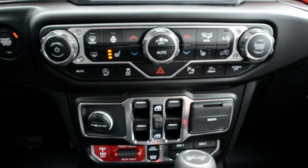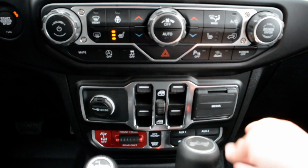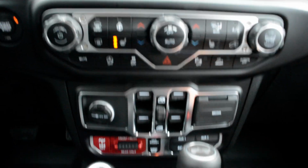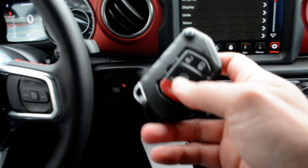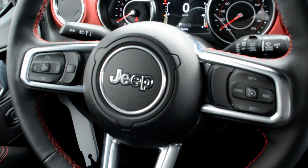Just below that, again, access to just some of your basic audio media controls, climate controls in through there as well, your power windows, your media ports just in behind there as well. You also do have your push button start, so you can see the key fob for the Jeep right here. Remote start's included, so again, another great feature you don't have to worry about post-purchase.